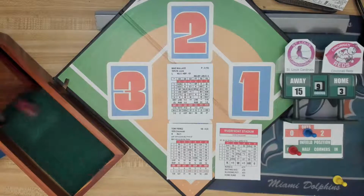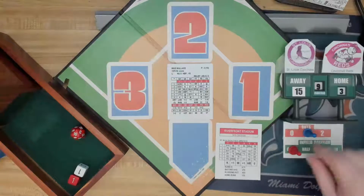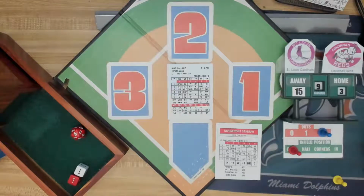Wallace will pitch to Perez. 1-1, fly out to center. Two outs. They can still get that rally. They got two outs. Come on, they can do it. Cincinnati can go ahead and get that rally going.